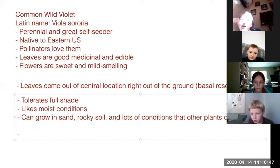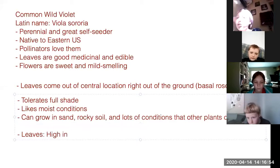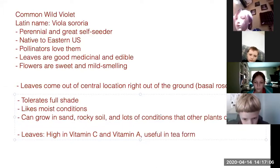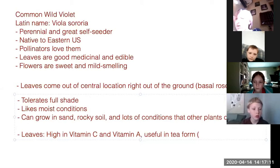And then I'm going to talk a little bit more. So the leaves are high in vitamin C and vitamin A, and they are useful in tea form. The word is infusion. They're useful in tea as an infusion where you boil water and then put some of the leaf into the boiling water, just like a normal tea.